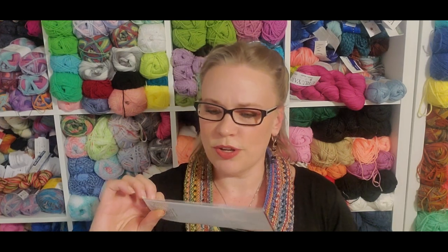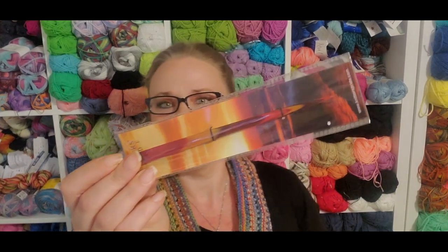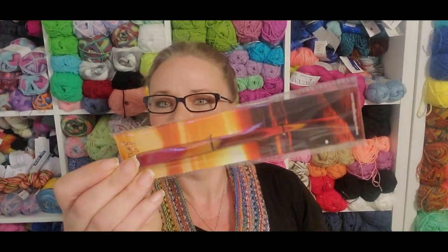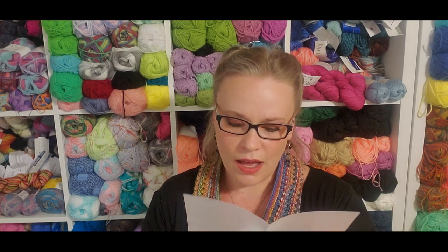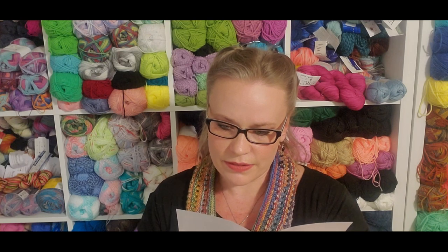I think that's supposed to be a shawl pin. I'll have to double check the website. But that's so pretty. And then we have a little pouch that has all of our cables and needle stoppers in there. So yeah, definitely it's a $100 gift box. Without the shirt, it was a $100 gift box. No, that's the key handle. Oh. No, that's a shawl pin. Anyway.